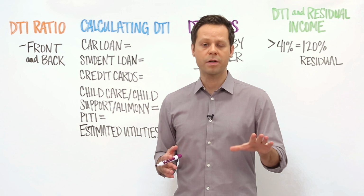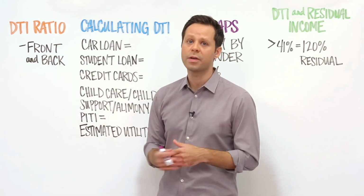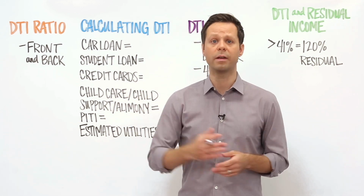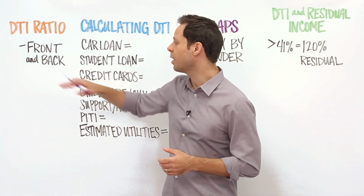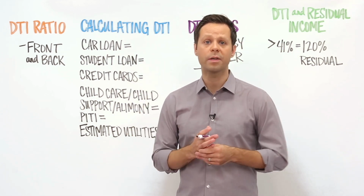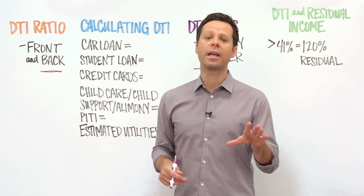Now, mortgage lending generally involves two types of DTI ratios. There's a front-end ratio that compares just the new housing cost to your monthly income. There's also a back-end ratio that looks at all of your major monthly expenses, including that new mortgage payment. The world of VA lending looks solely at the back-end ratio.